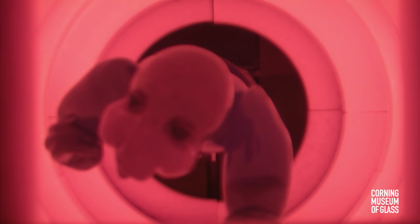Just loving this view that we have inside the furnace. I'm really excited for the bunny to get its ears.